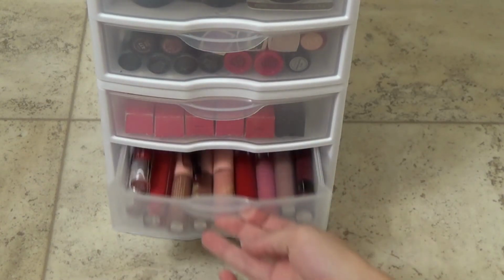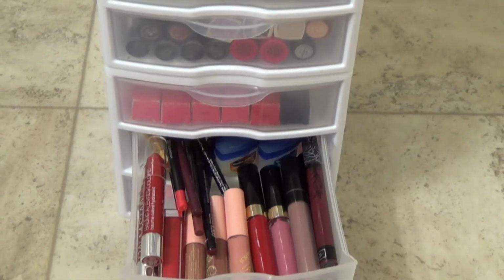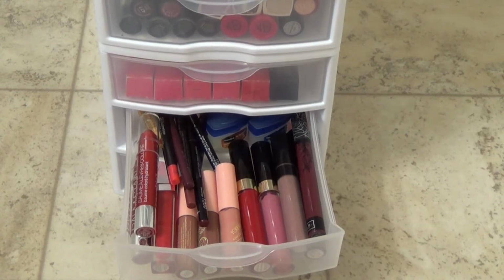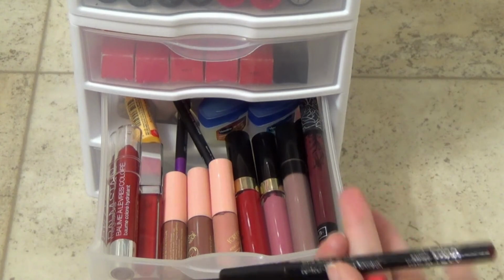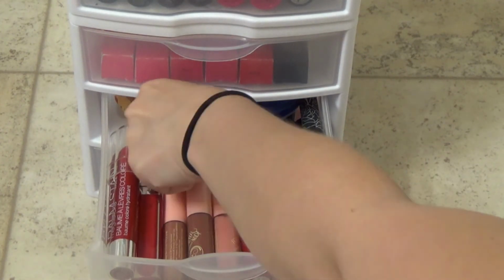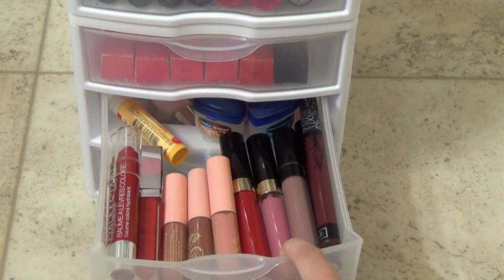For my last lip products drawer, I just have some other lip glosses, other liquid lipsticks, lip liners, things like that. So I'll quickly go through everything in there. I have some lip liners in here, some darker ones, red ones, nude ones. I have a purple and an orange, so I just keep those in there. I have some chapstick in the back.